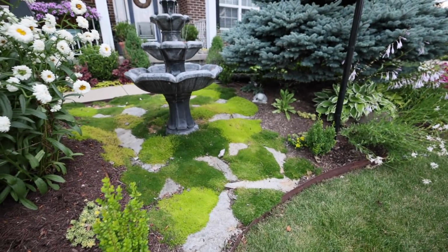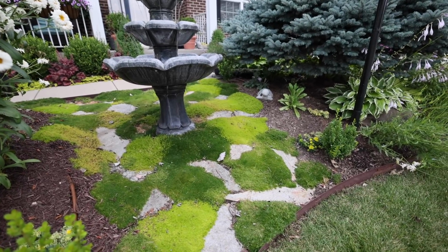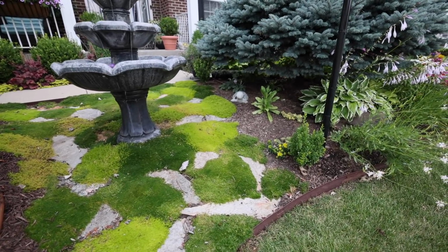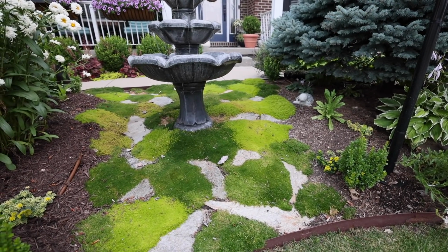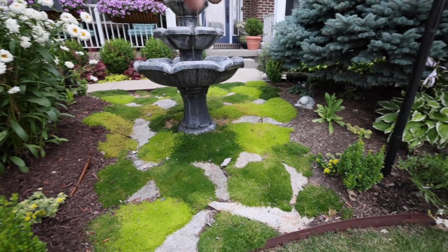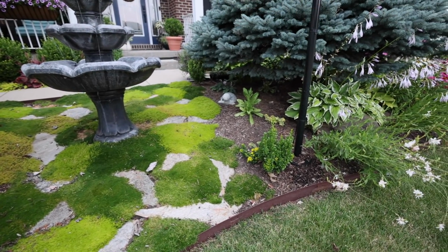My moss here is looking good. It's spreading very well. This is Irish and Scottish moss that I picked up from a big box store. This may be its third year. And so I'm going to start pulling up some of the more chartreuse moss and moving it to the other walking path I have on the other side of the garden here.